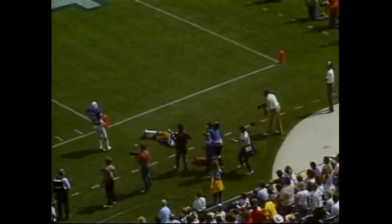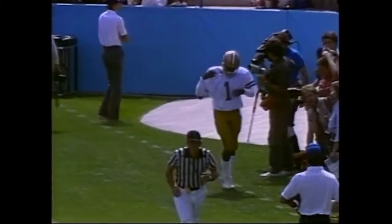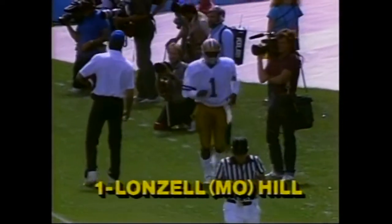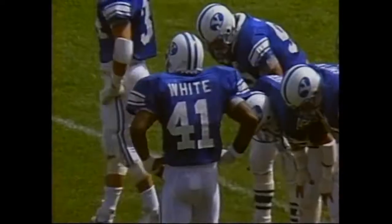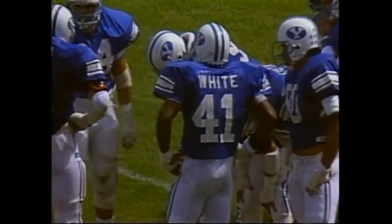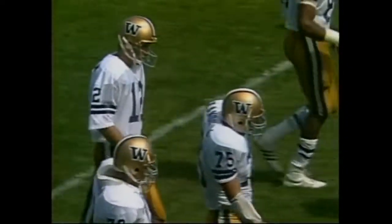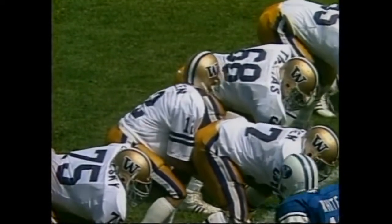Here's a long pass play coming up, and it is incomplete down at the goal line. In fact, it was out of bounds. Sproul's covering on the play against Lonzel Hill. So they went for the TD. Second 10. Lonzel Mo Hill has the speed to go deep, and it didn't surprise me a bit to see him go deep this early in the game. Second and 10 on the BYU 44-yard line. Cougars ahead 7-0.